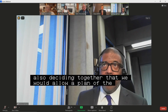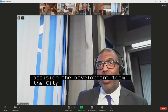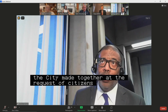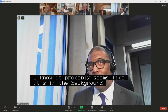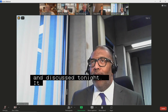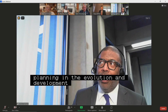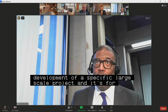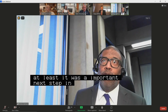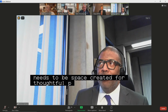That was a decision the development team and the city made together at the request of citizens. And I know it probably seems like it's in the background of the way that this project was approved and discussed tonight, but really it was in the foreground, and it was a key way of prioritizing planning in the evolution and development of a specific large-scale project. For us at least, it was an important next step in allowing good development to advance while also recognizing that there needs to be space created for thoughtful planning to make sure that the full vision can be executed.